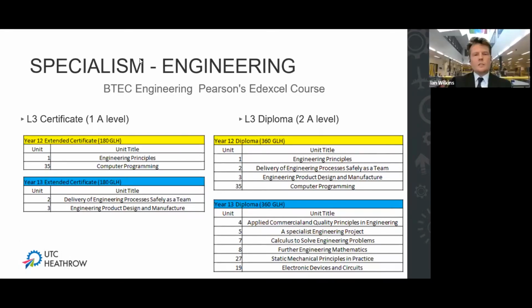So these are just some of the examples. As Mr. Edwards said, everything is worth the equivalent of 3 A-levels by the end. The students that would study the level 3 certificate, and this is the same really for engineering and the IT option, it's the amount of engineering or the amount of IT that's different for each of the different qualifications. So the certificate is worth 1 A-level.